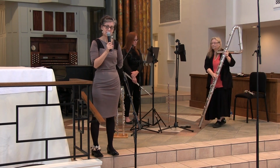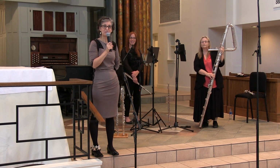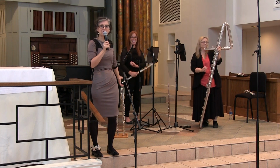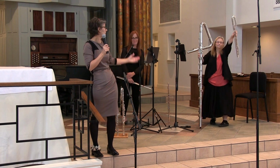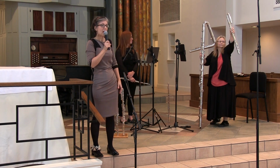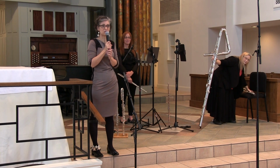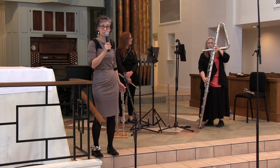I introduced our members, but I did not introduce our instruments. Usually when you think of the flute, you think of that flute, right? That is the flute in C. I have also been playing on an alto flute, which is in the key of G. And Jodi frequently plays on a contrabass flute, and she has lovingly named her contrabass flute Herman.